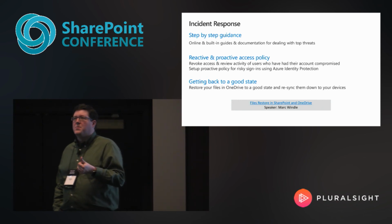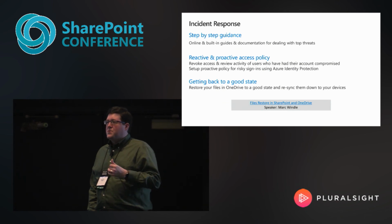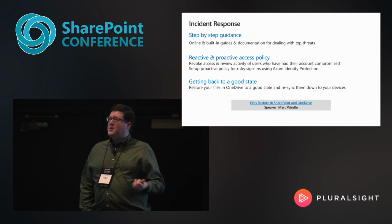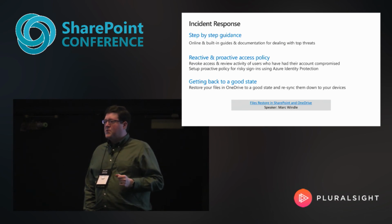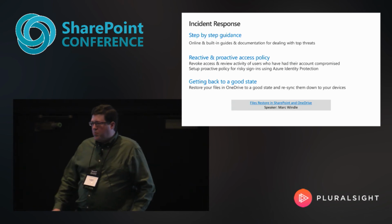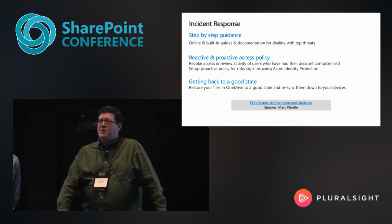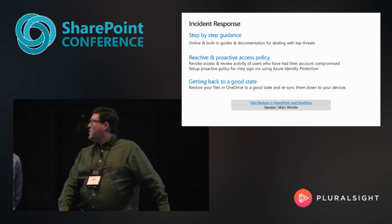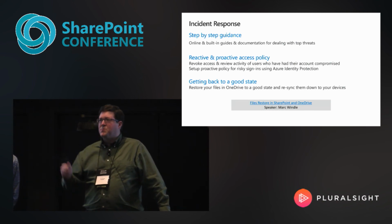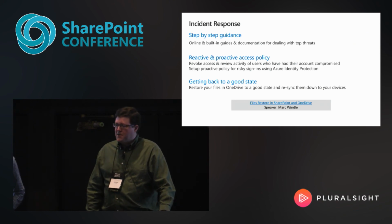Azure Active Directory has the ability to kick a user out from all M365 services. You can do this directly within Office 365. Even the individual workloads, there's a PowerShell command in SharePoint where you can instantly revoke a user's sessions. If you're using the Azure Identity Protection product, you can also set up proactive policy. If I see a user's session become risky, if I see one of my users using a password that is now known compromised in a public password dump or breach, I can automatically start blocking that user from accessing the service.